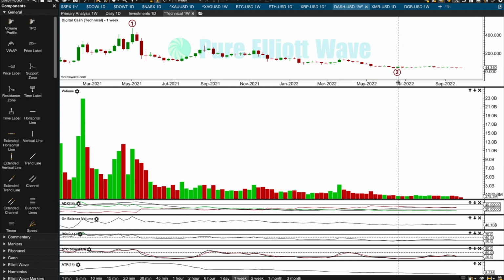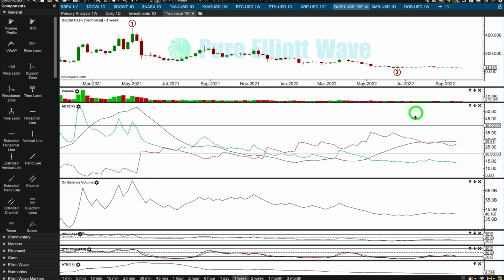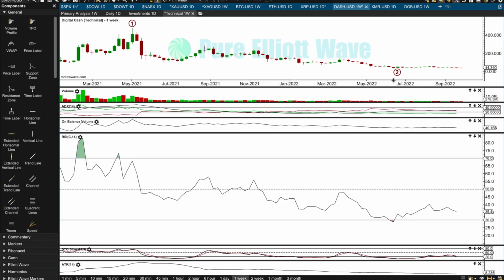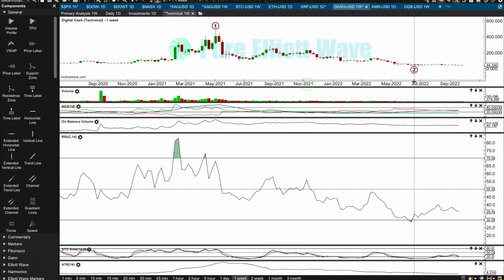Volume's pretty light and declining. Price is essentially moving sideways. There's a downward trend in place still, according to ADX. On balance volume. RSI reached oversold here at the weekly chart level. Has that happened before? Yes, and it was just before a sustained low. So if this isn't the low here, it should be coming up pretty soon for Dash.